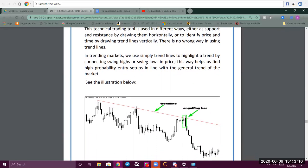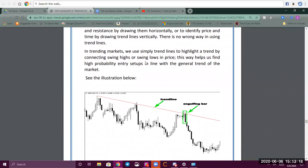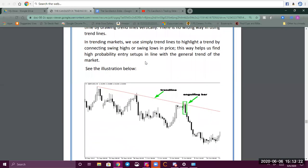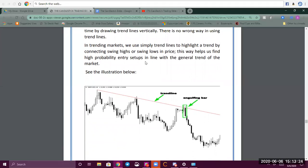There is no wrong way in using trend lines. In trending markets, we simply use trend lines to highlight a trend by connecting swing highs and swing lows. So you want to connect all the highs for a downtrend and all the lows for an uptrend. This way, it helps us find high probability entry setups in line with the general trend of the market.